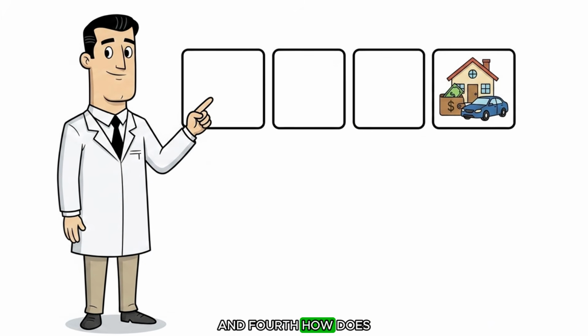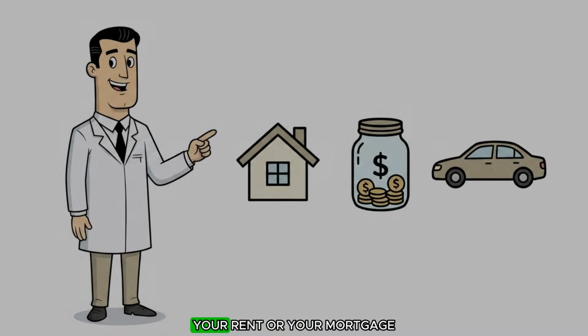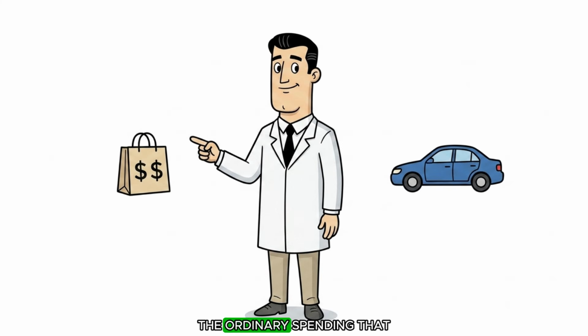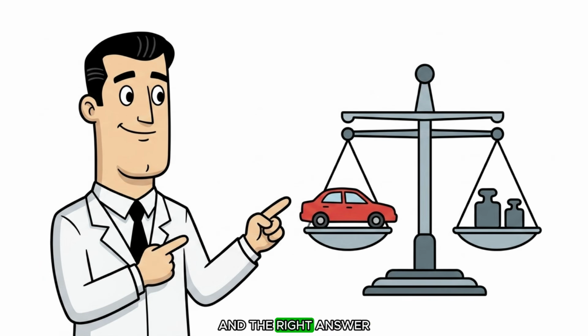And fourth, how does this decision sit against everything else going on in your financial life? Your rent or your mortgage, what you're setting aside for savings and investing, the ordinary spending that makes life feel worth living. A car payment doesn't exist in isolation, and the right answer here changes depending on how much room the rest of your finances actually have.